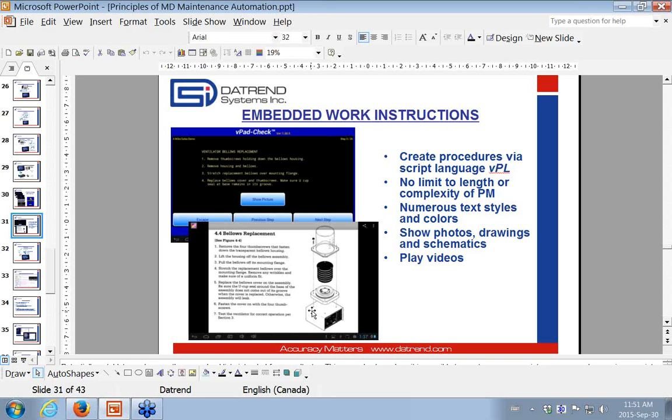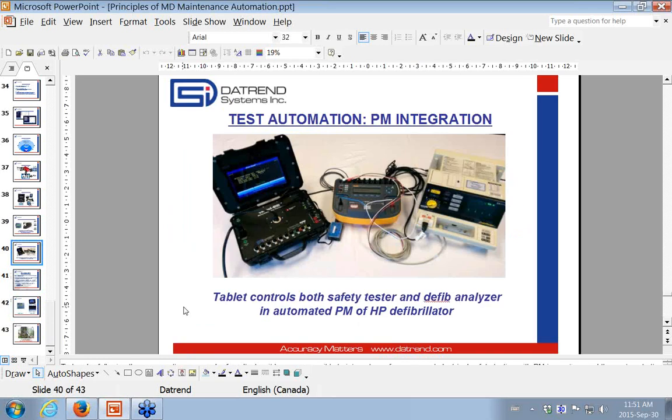Okay, great. Another question here. I was on your website, and I see a lot of analyzers, but nothing for ESUs. What ESU tester will work with the systems you discussed? Okay, well, I'll just hop over to this slide I showed earlier.